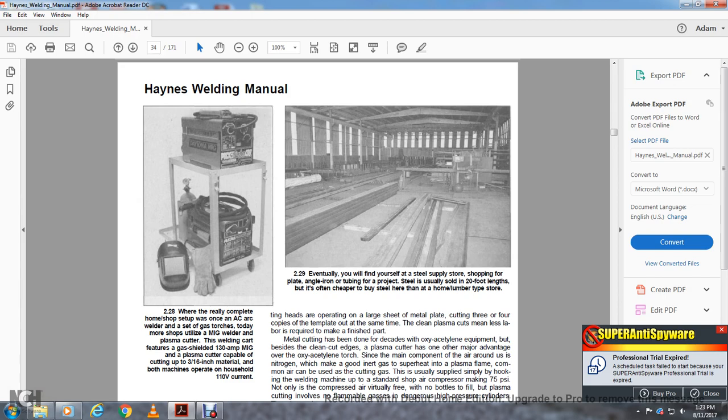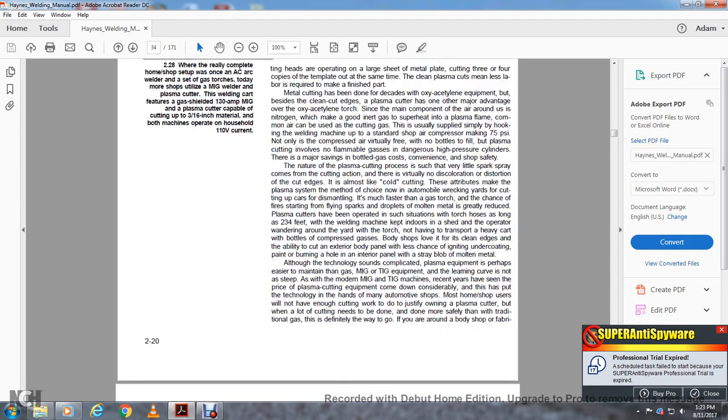229. Eventually, you will find yourself at the steel supply store shopping for plate and angle iron. Assuming the project steel usually comes in 20-foot lengths, it's often cheaper to buy steel at a home lumber type of store.